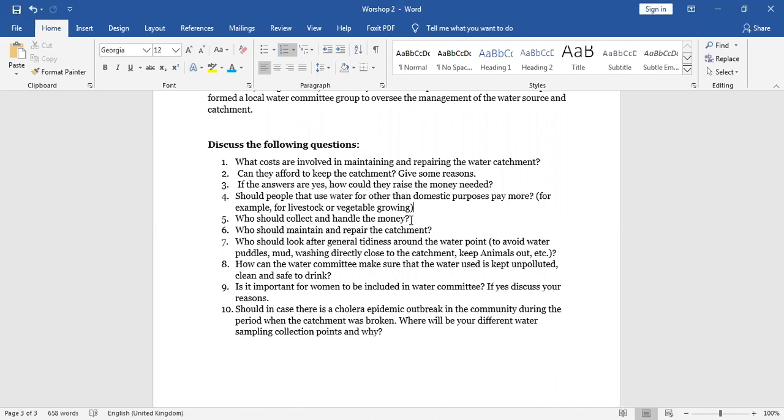The committee actually handles the money. Before any money is disbursed for any purpose, there must be two people who come to sign for that money, and they need to account for what it is used for. That is how they manage their own. So I think if the community does this, it will be better and preferable. Yeah, good point. I think it's very good.